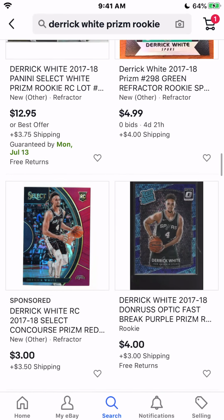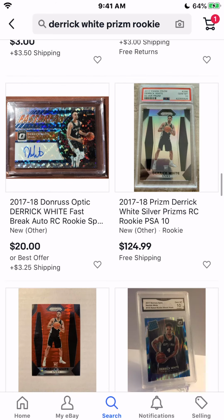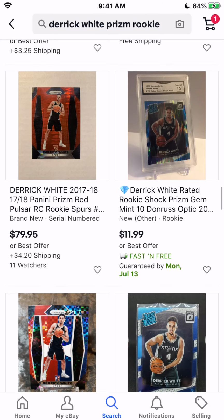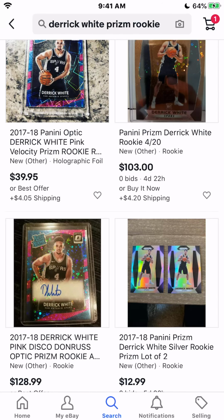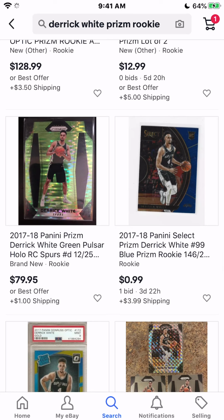And the Spurs coach is Gregg Popovich, one of the best coaches of all time. The Spurs have a track record of making young players with a lot of potential very good, like they did with Tony Parker and Tim Duncan. They didn't come in as stars, but the Spurs raised them and made them into the stars they became. So Derrick White is no different. I see so much potential in Derrick White.